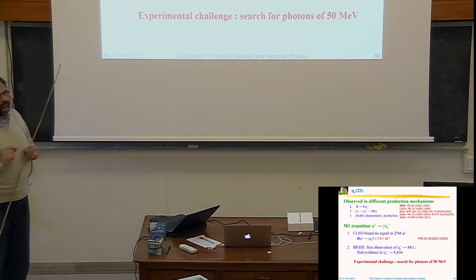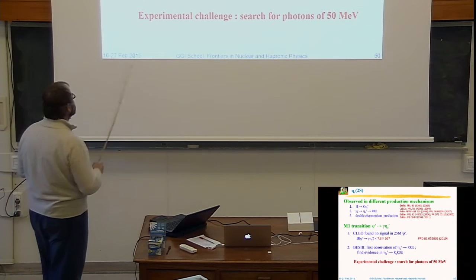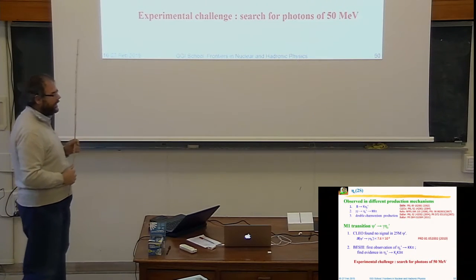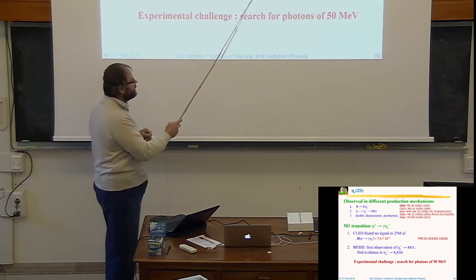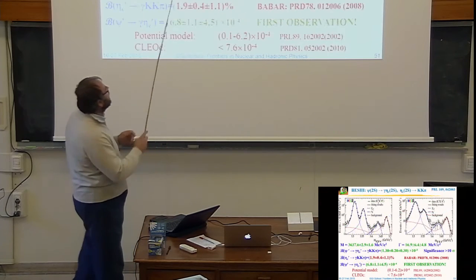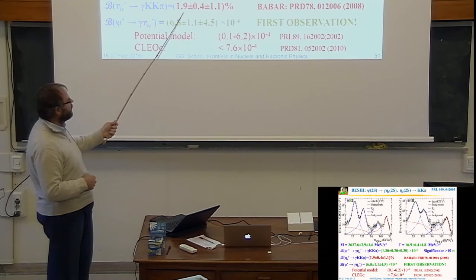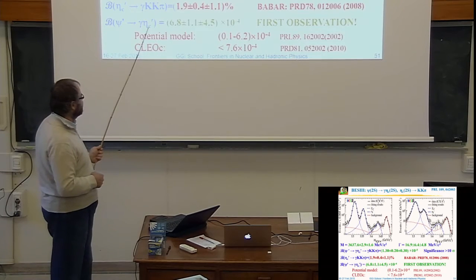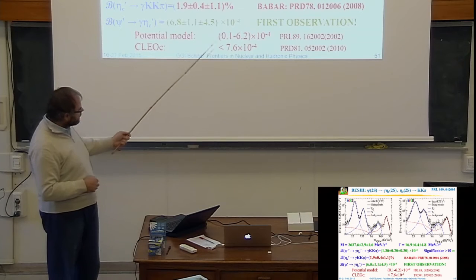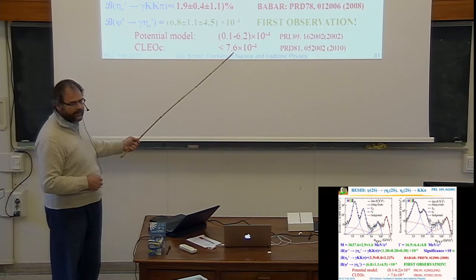The eta_c prime, that is the next state, has been observed in different reaction mechanisms, but there was no evidence before BESIII of this magnetic dipole transition. We observe it for the first time considering these final states and performing a simultaneous fit of the distributions, leading to these resonance parameters and to this branching fraction that, combined with these measurements from BaBar, led to the first observation of this radiative transition with a branching fraction that is in good agreement with the potential model and with the upper limit previously set by CLEO-c.